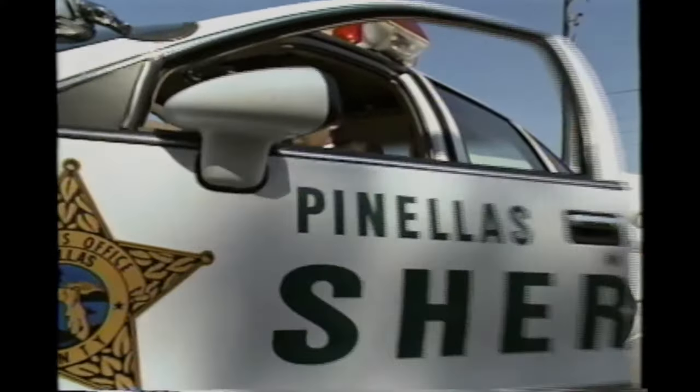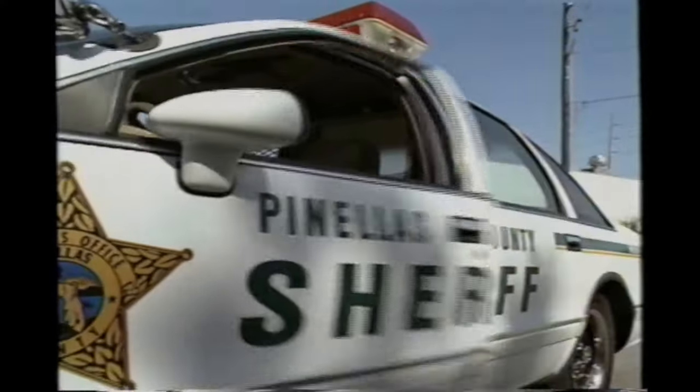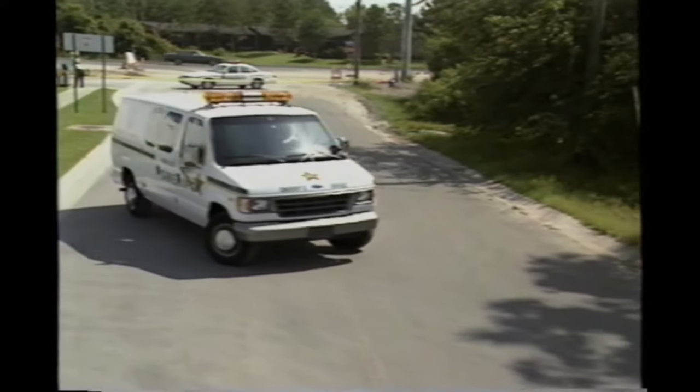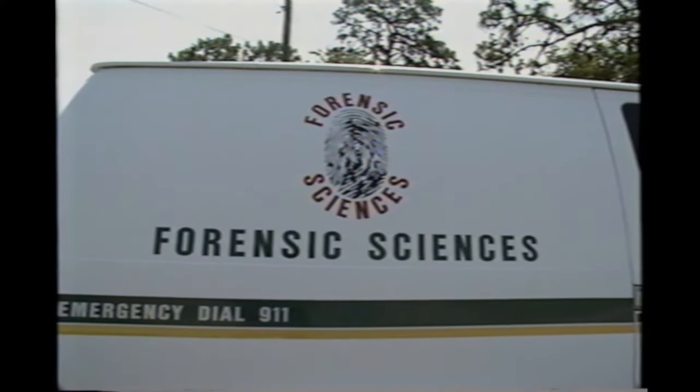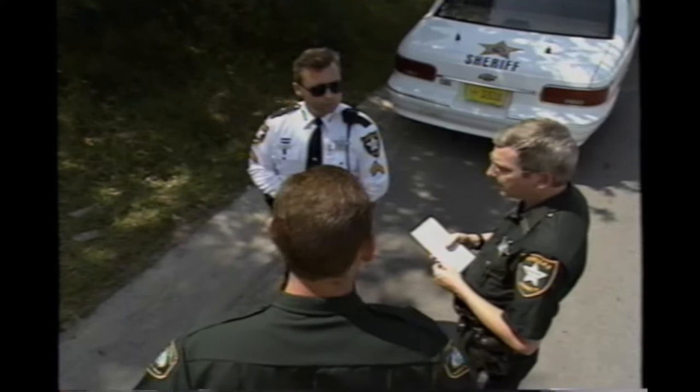First on the scene is Officer Glenn Ward. He checks for a pulse. Next to arrive is the Pinellas County Forensic Science Unit. Their job is to locate and collect physical evidence.